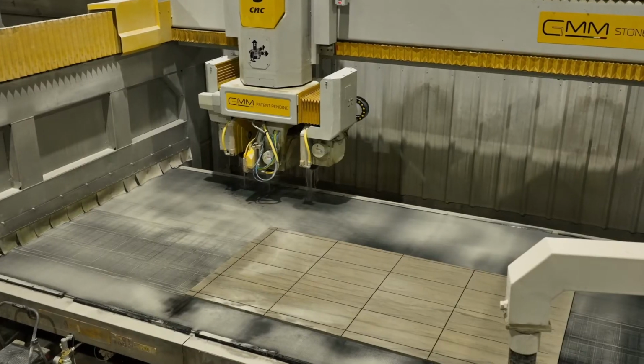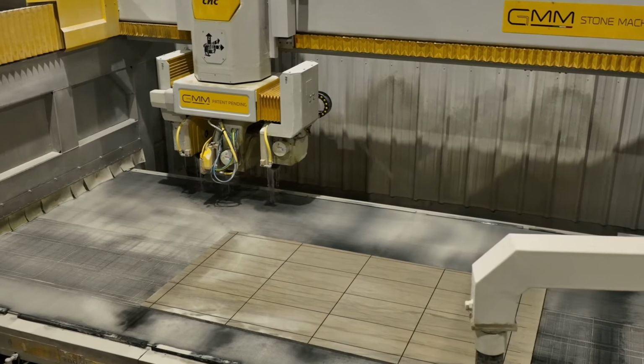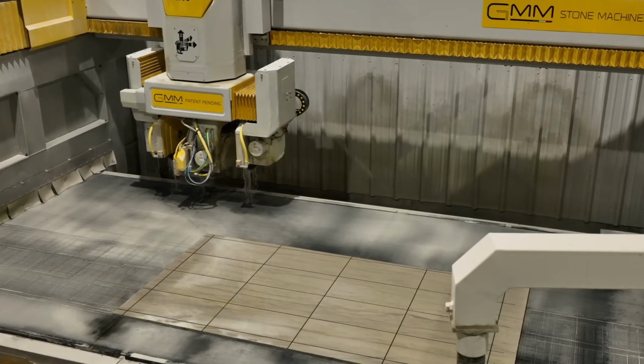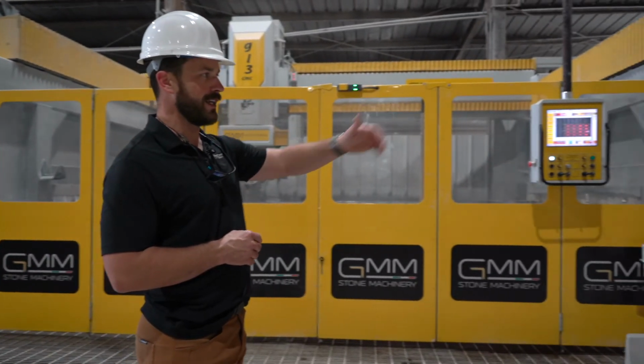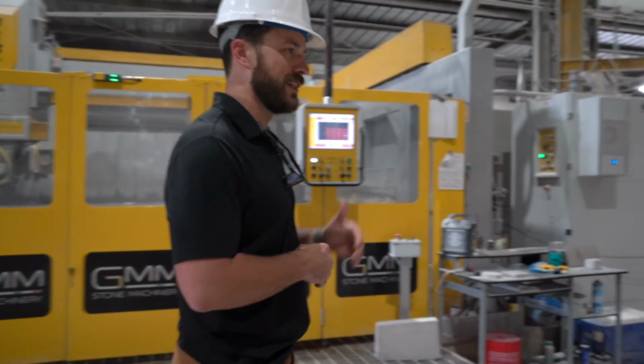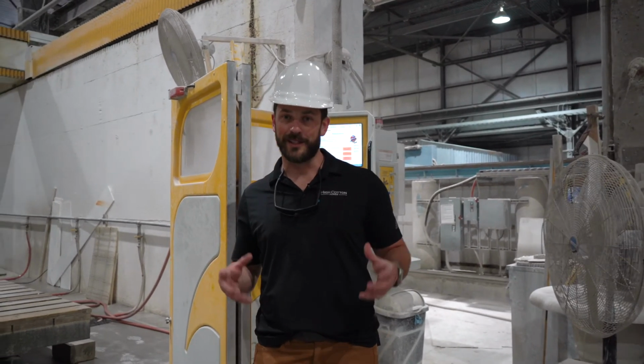And you can see this machine in here has 3 different saw blades. It's actually going to cut it all at one time. It's less passes when it has 3 blades, so it's more efficient. And then from there, it comes down the line to the next process. All right, so this is a really neat part of the process, depending on what they're cutting.